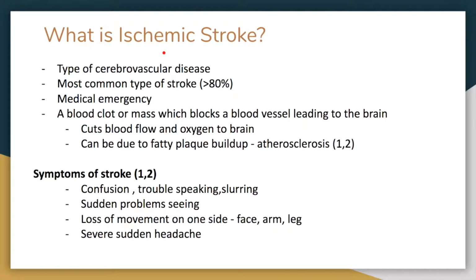So what is ischemic stroke? It's a type of cerebrovascular disease, meaning it involves the brain and its blood vessels. It's the most common type of stroke, as greater than 80% of all strokes are this type of ischemic stroke. It's also a medical emergency, so they have to go to the hospital as soon as possible.